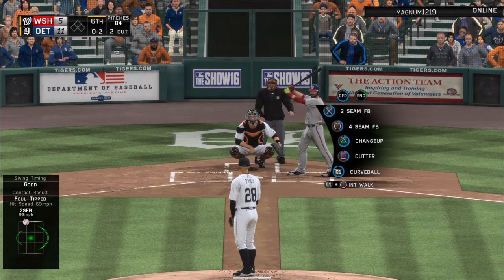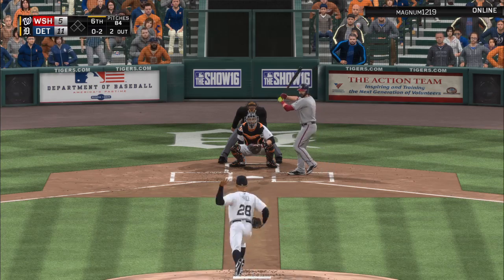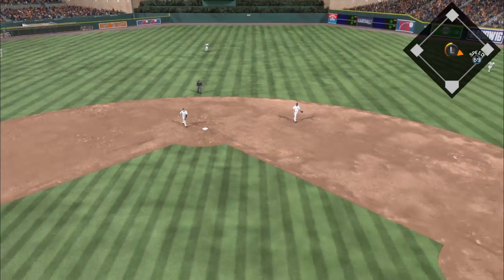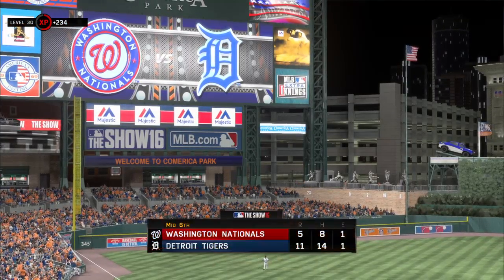Protecting on 0-2, so we'll do it again. Price sets his sights. 0-2 pitch on its way. Grounded back up the middle. Iglesias to his left. He's there. Throw on to first gets him, and the side is retired.